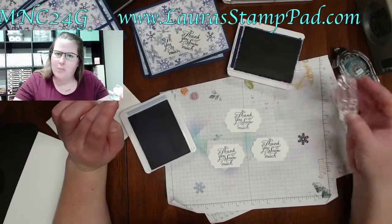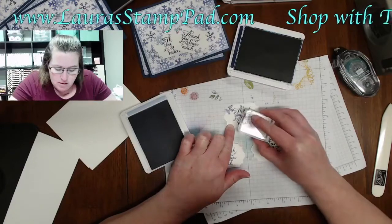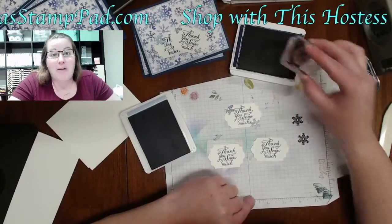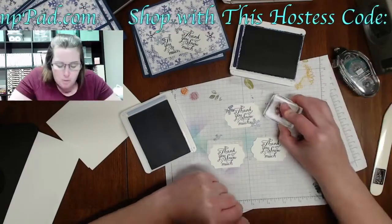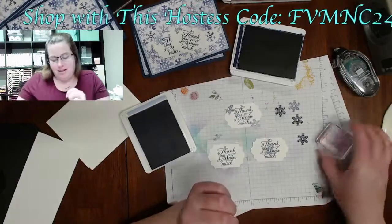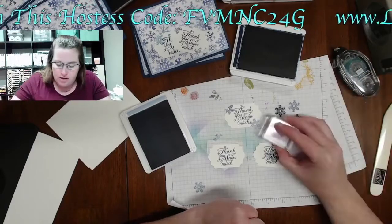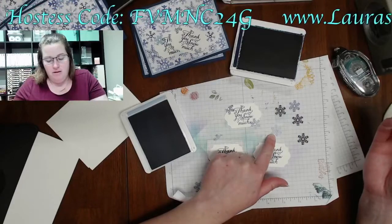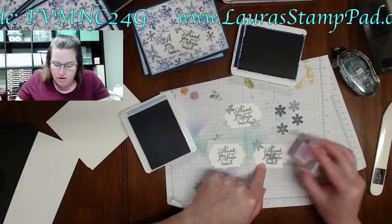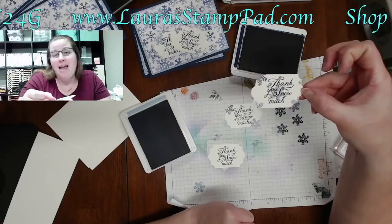I kind of like that Night of Navy look better than the Seaside Spray. And then I want to stamp one in the center, but I want it to be really light. So I'm going to stamp once, twice, three times. So the third time, you can see it doesn't overshadow it a lot. I almost wanted to do a fourth time. That's what number four would look like. Very light. But see how many different shades you can get out of one ink pad? That one I kind of went overboard maybe and stamped all over.